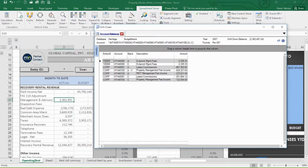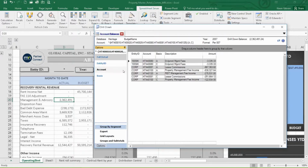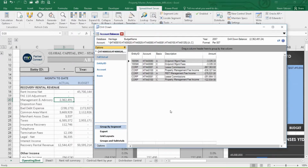Inside of these different areas now, you'll notice a little option tab on the left-hand side. Let me pin this out for just a second. You can start filtering on those options, the entity ID, account, and basis, which are listed here. If I want to see all the different entities I've used, remember I wildcarded that. I can click on it. It will format those together. You want to do it by account number. You want to do it by basis. You get the idea. It's just another way to filter the information. The full detail, we'll just take it back to the original screen.